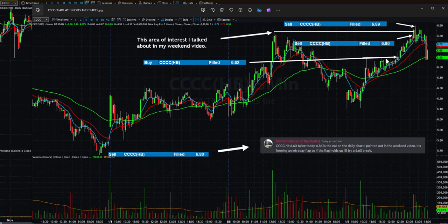Someone might have wondered why I called the flag break, why I wasn't adding over 684. That's just way too far in one day. When we put something on watch, we never know what it's going to do. We don't know it's going to gap down the next day, which this one did, which made it a huge run just to get up to those recent highs. So that's just something to think about.